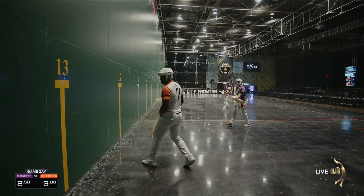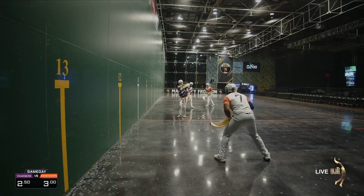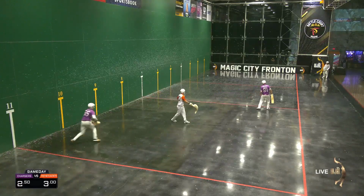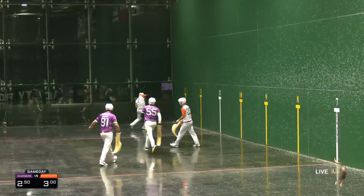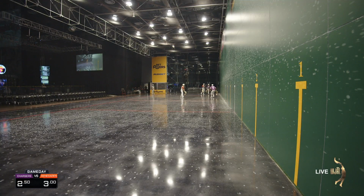Big backhand by Benny. Robote coming out. Forehand Robote by Goixerri. What a catch by Benny, pulling it off the sidewall. Goixerri's there. Low and inside. Benny reads it, catches it. Here's the backhand. Ben on the backhand from the 12 line, high and hard to the inside.